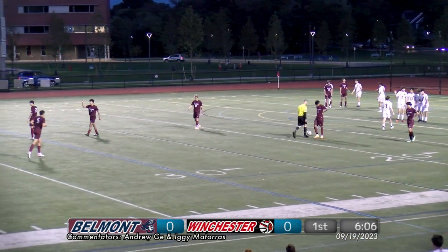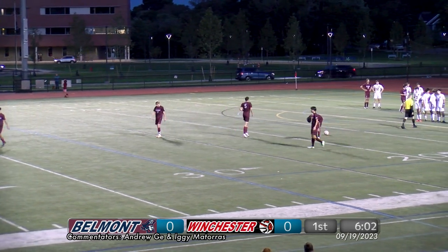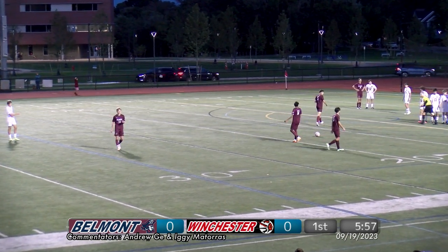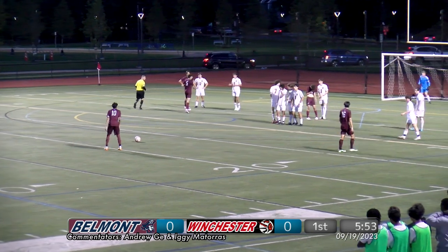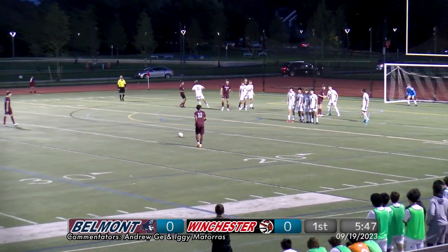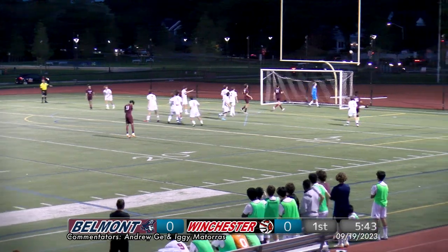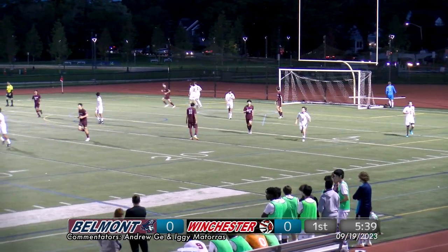So the ball will be on approximately the 17-yard line. We'll have Satchel Kenkre lining up to take the shot. Satchel, left-footed player, very good on set pieces. And there should be a great goal-scoring opportunity here as he lines up. Let's see what he can do. You think he'd be going into that top right corner? He goes, just over. See if you get any more of those tonight and they can capitalize off any of them.